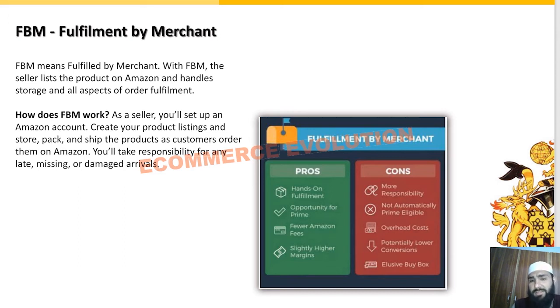And overhead costs, potentially lower conversion. Most of the buyers that visit Amazon prefer to buy from a seller who is doing FBA as compared to FBM. So they love to purchase from an FBA seller as compared to FBM. So potentially lower conversion for FBM sellers is noted.